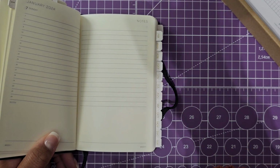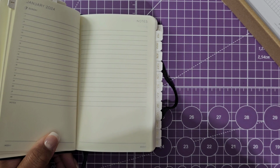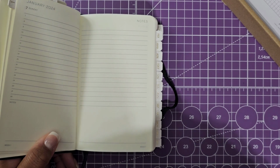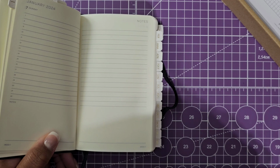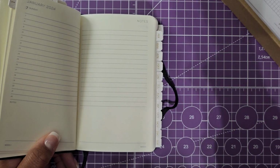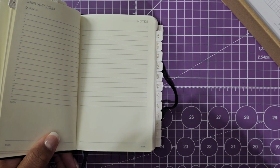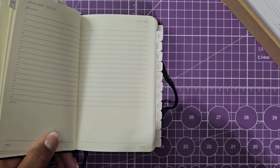But for multifunctional inserts, from what I have learned, Peanuts Planner Co. has a really good range of them. And you can make them into different sections. You can use the different sections and make them whatever you want them to be. So that's my take on fitting everything in.